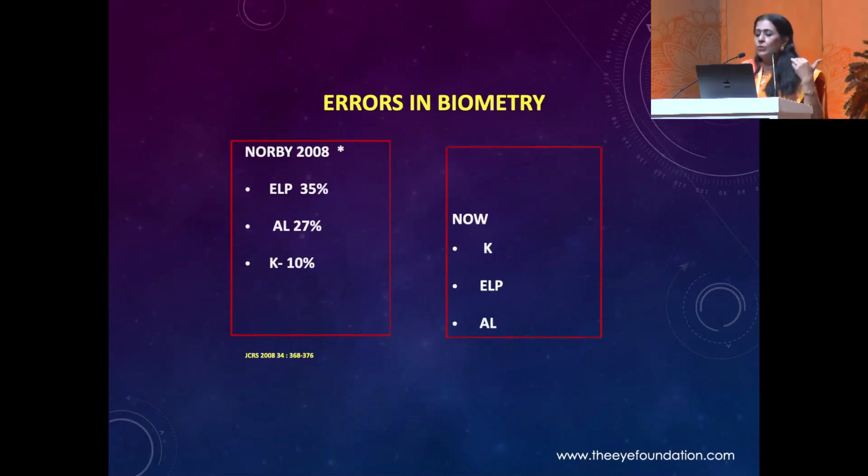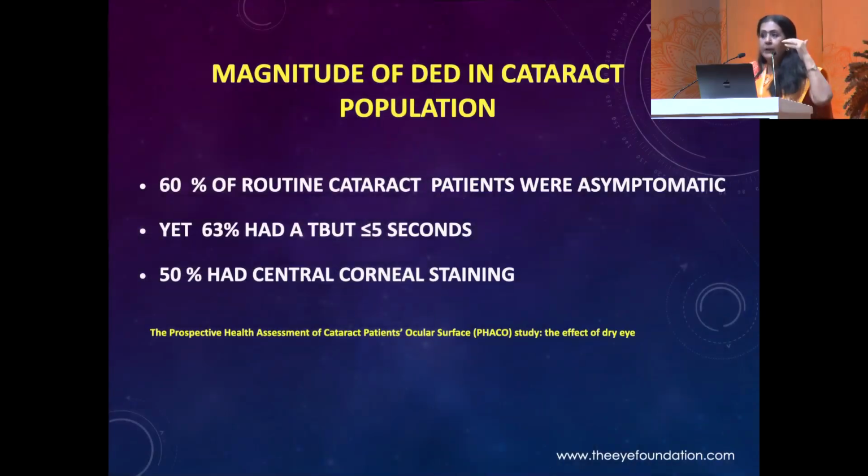When we try to understand the errors in biometry, earlier on it was axial length, keratometry, and effective lens position, and these were a high percentage of the errors which could happen. But now with all the optical biometers, we are bang on in the axial length, and it is the K and the ELP. Especially with the K, you should repeat the measurement in two modalities to know about the repeatability of the measure.